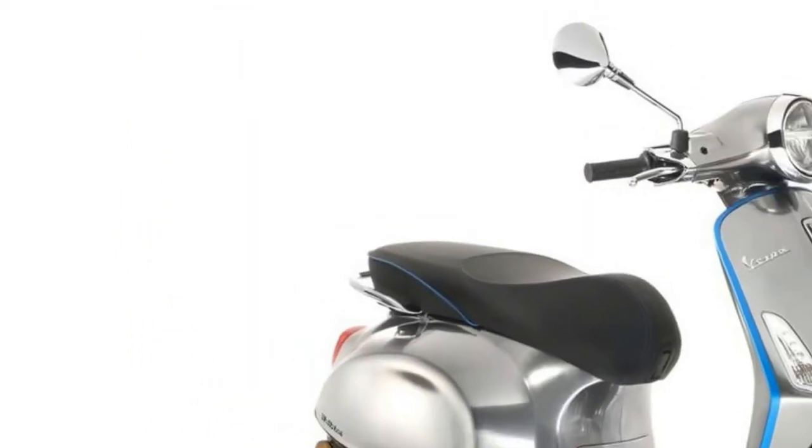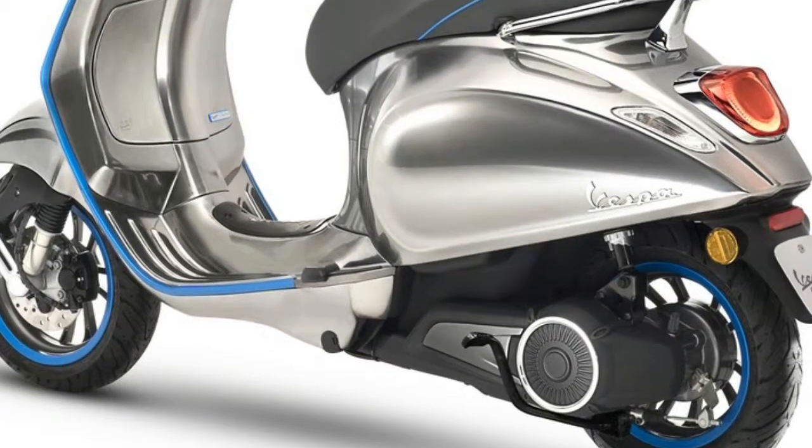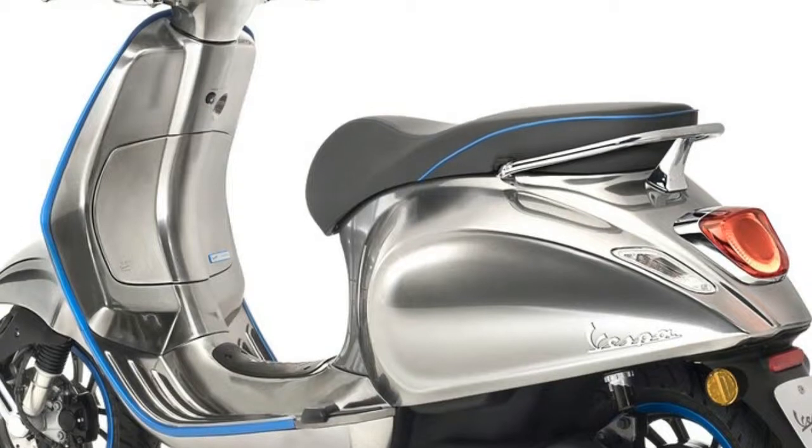This all sounds pretty cool to us. With all the great electric motorcycles coming out, it's about time Vespa gave its customers their own future tech machines.